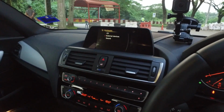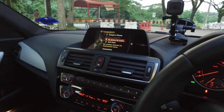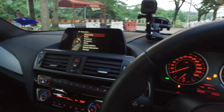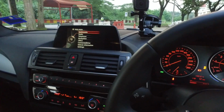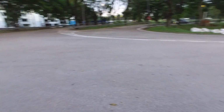Now, let me see. Multimedia, you have external sound, external devices. You have Bluetooth. So if you have Spotify, it works perfectly well with this. You know, you on your Spotify, you come up to your car and then it gets connected. Music will start playing. You get off your car, it will stop. You come back in, it will continue playing. All right. So yeah, that's BMW Spotify.